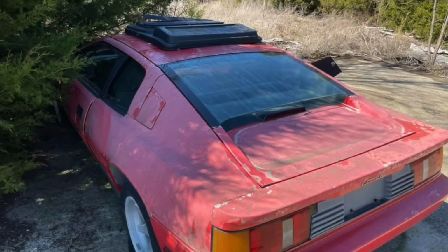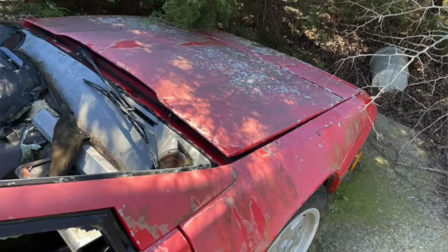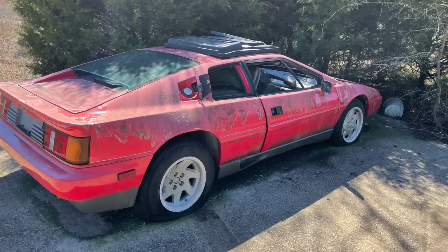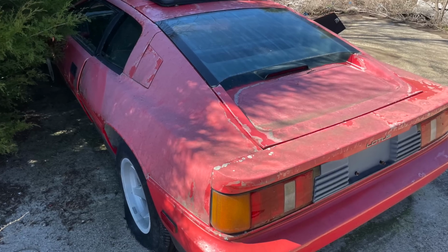So you saw the initial photos I put up. I think I put up just like a little collage of about 4 photos, and that was what the seller sent to me. He showed up on the North Texas Lotus group, and he had bought a piece of property, and there was this abandoned Lotus in the back corner of the property, sitting where a barn used to be. And he just wanted to know if anybody wanted it, basically.